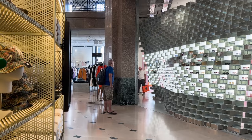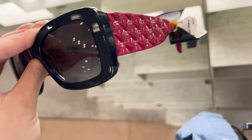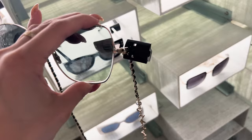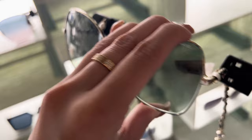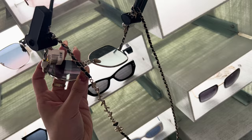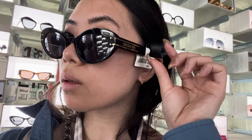Look at the glasses. The display. Ooh. Wow, look at these. This is just so intense. Love it. I know these are a little bit old lady, but I have always loved the Chanel glasses or sunglasses, the ones that come with a Chanel chain. I find them so useful. What do you think?